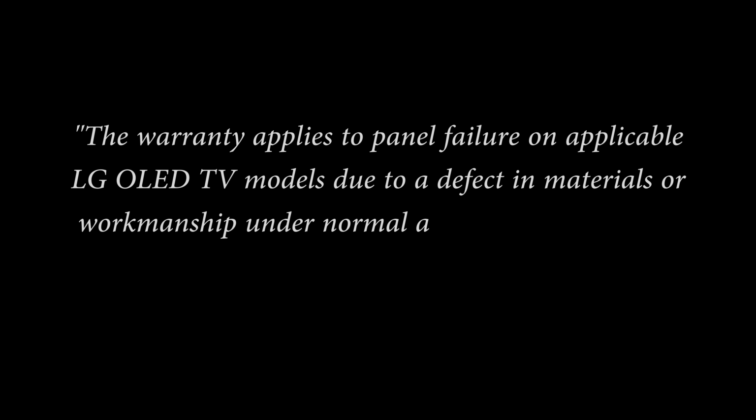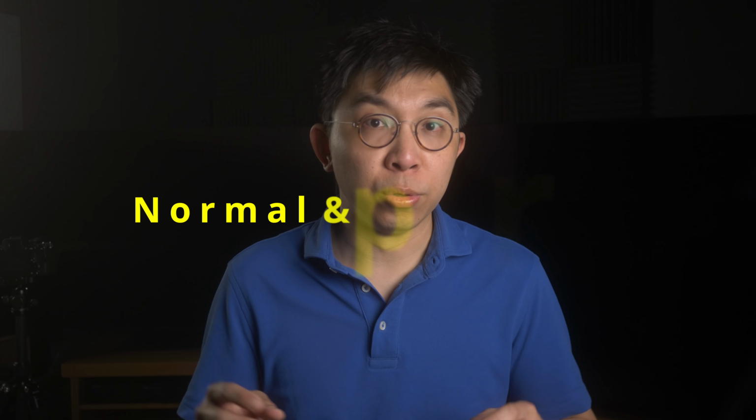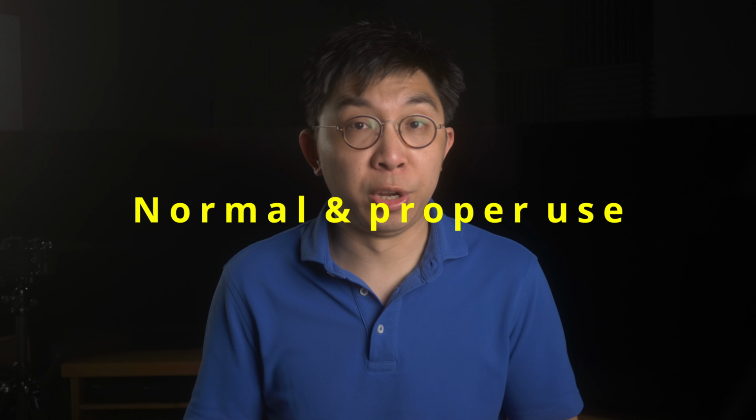Now, what does this 5-year panel warranty cover then? I went through the press release and tried to read the small print, and it says that the warranty applies to panel failure on applicable LG OLED TV models due to a defect in materials or workmanship under normal and proper use. Terms and conditions apply. So after reading this statement, it is still not clear to me whether OLED burn-in is covered by this 5-year panel warranty, because the term normal and proper use is quite vague and really subject to interpretation.